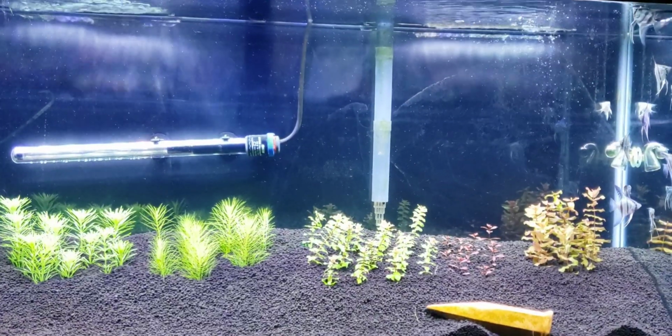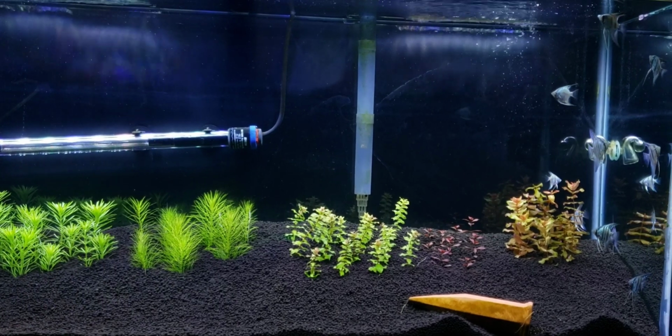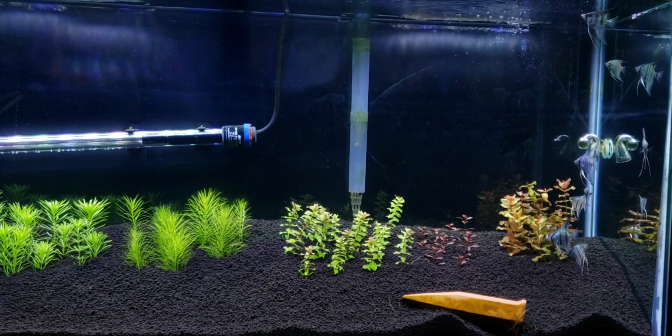Look at these guys. So cute. You can see that blue though popping. I mean, great fish. Super glad I went with them.